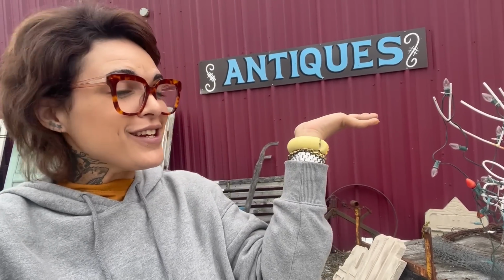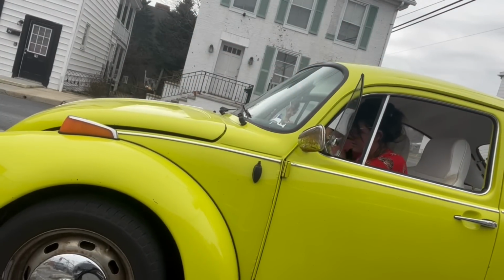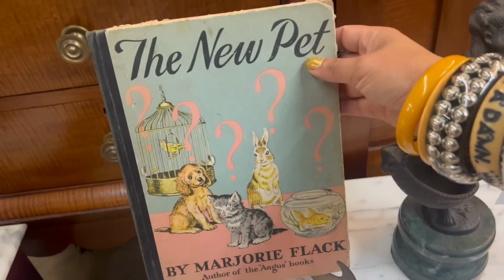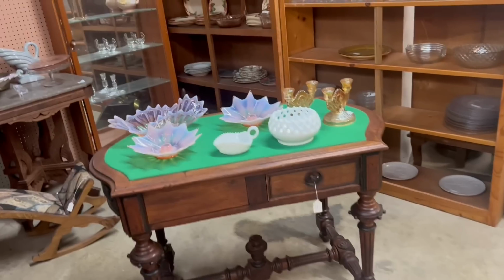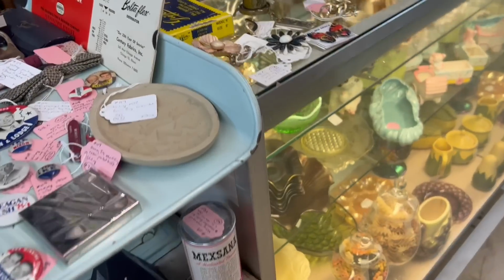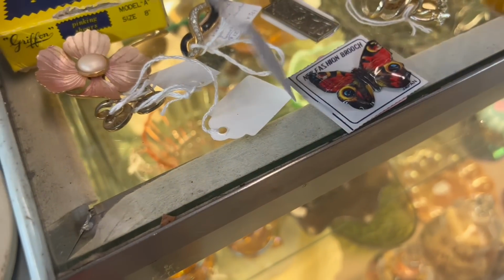Here I am in Jackson, Tennessee, and I'm continuing my trip at the Red Barn Antique Mall. What a cute book. It's like their original Dr. Seuss, What Pet Should I Get? More antique-y antiques. I love the pink Fostoria though. Ooh. It's got some wear to it though.